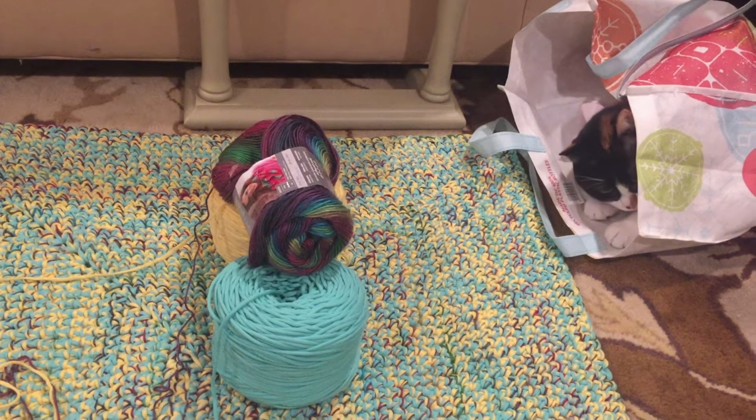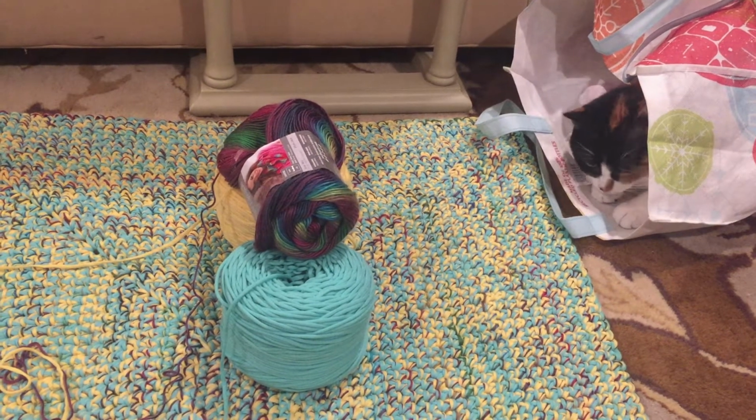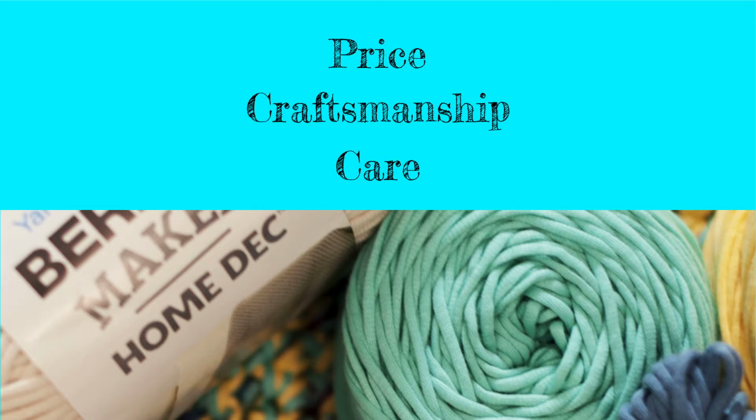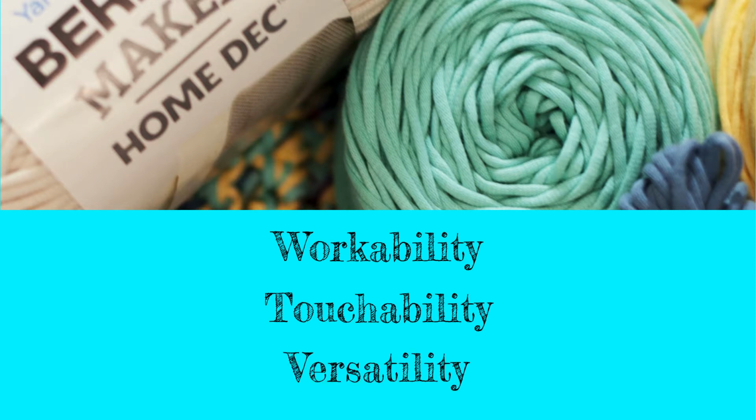Now then, let's get to the heart of the matter. Is Bernat Maker Home Dec the right yarn for your project and skill level? To answer that question, we'll evaluate the yarn based on the following categories: price, craftsmanship, care, workability, touchability, and versatility. These last three categories are all things that I take into consideration before I purchase the yarn, or at least before I purchase the yarn again.